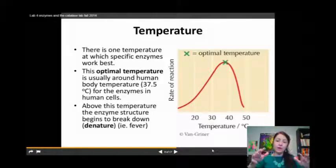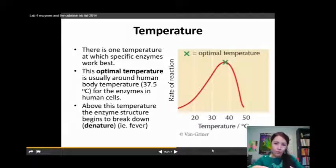So they work slowly if you're cold, and they work too fast if you're hot, like if you have a fever. So what that's called when you have a fever and your enzymes begin to break down, that's called denaturing. So make sure that you remember that word, denaturing.